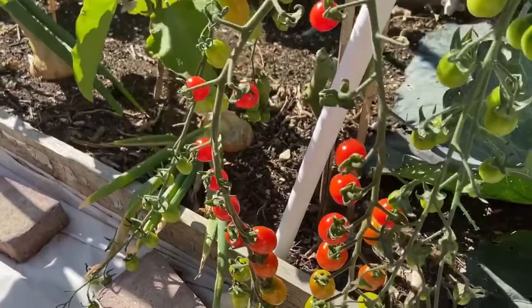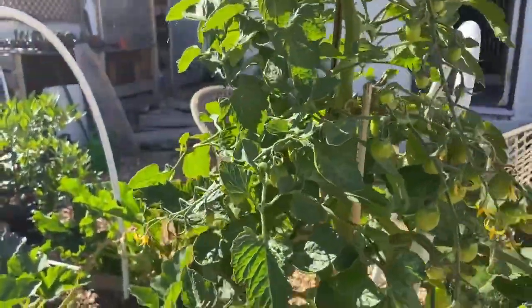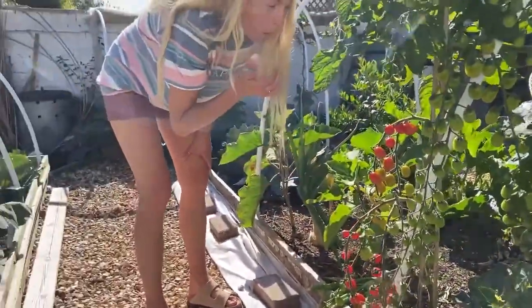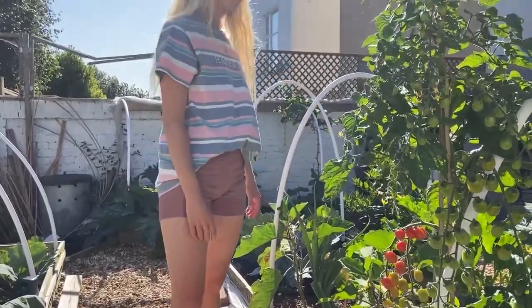Yeah, these are doing really well. Look, beautiful. You gonna try one of these as well? They're really good. They taste so different compared to those ones. Amazing.